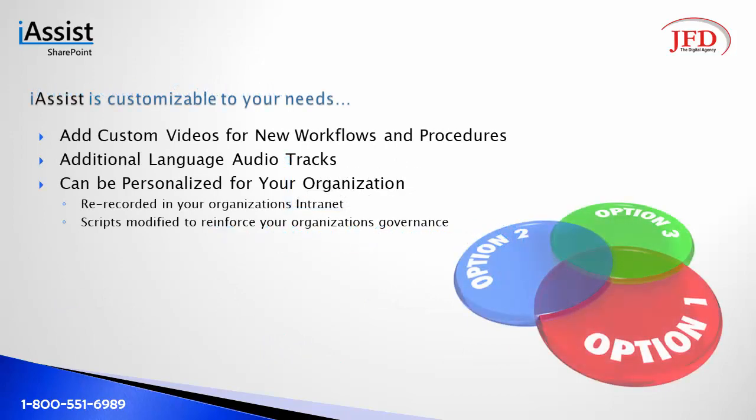As the popularity of the IAssist support site has grown, so has its flexibility. It easily allows you to add your own custom videos. Some clients have requested additional language audio tracks. We've also re-recorded the videos in client environments, modifying the scripts to demonstrate their procedures and emphasize their organization's intranet governance.